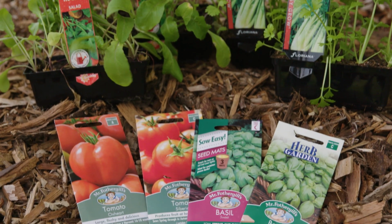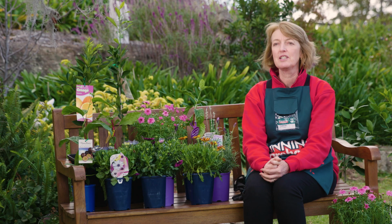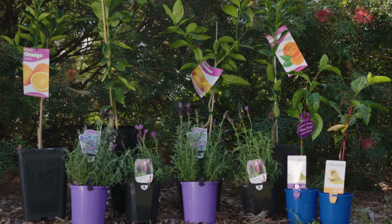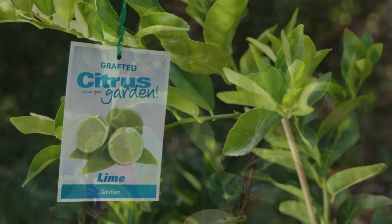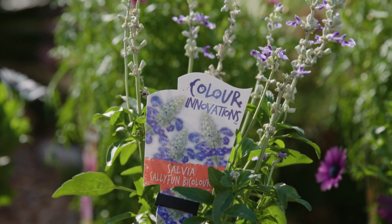So as well as your tomatoes, you can plant basil, celery and rocket. They make a great addition to the garden. Some other great things to plant this time of year is passion fruit, citrus, petunias, lavender, daisies and salvias.